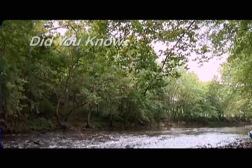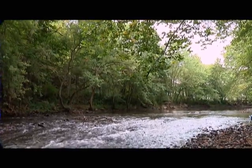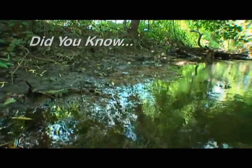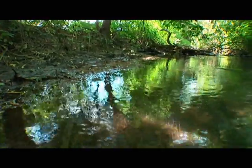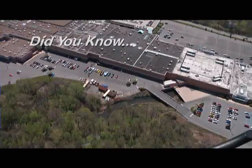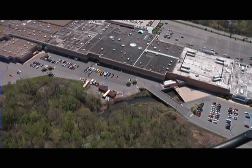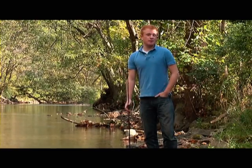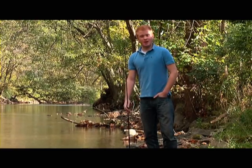Did you know buffers help absorb rain from storms and keep streams from overflowing and maybe flooding? Did you know buffers help keep pollution from entering our water supply? Did you know a stream called Mill Run is flowing 15 feet beneath this shopping mall? I didn't either. So stick around. Together maybe we'll learn something about the streams in our part of Pennsylvania.